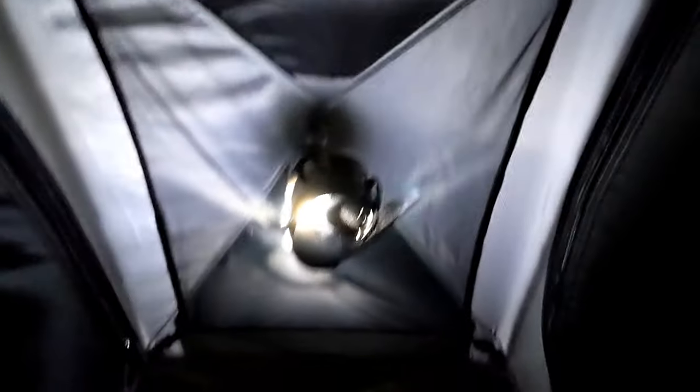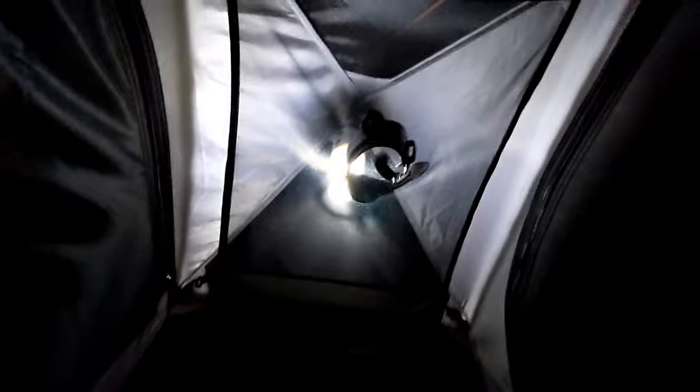All right, so it's nice and tall. There's a gear loft up here, which is nice. You can reach up and store your stuff up in here. I have a little light hanging up top. Pretty spacious, nice having the two doors because my pack is right out here. I can just reach out and grab my pack if I want. Yeah, that's pretty much it. There's a little pocket down there. But I like that gear loft a lot. It is spacious in here, especially for one person. I'm 6'1" and had no problem stretching out in this.